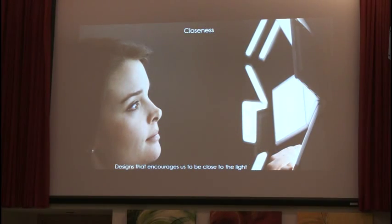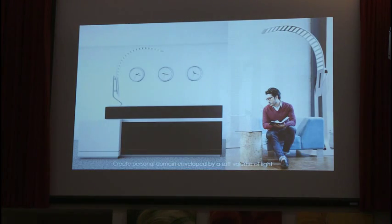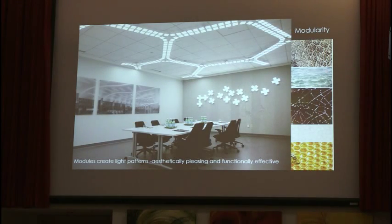Closeness, of course, is what OLED can do. OLED encourages us to bring the light source towards us. For example, in this case, you can create a personal domain enveloped by a very soft volume of light. It encourages individual focus. What else can we talk about with OLED?